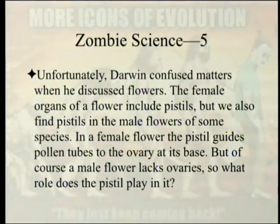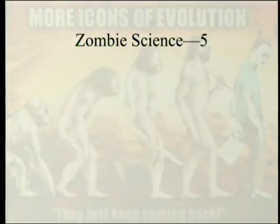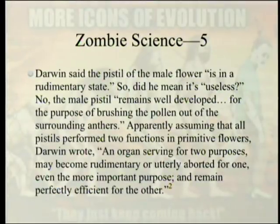Unfortunately, Darwin confused matters when he discussed flowers. The female organs of a flower include pistils, but we also find pistils in the male flowers of some species. In a female flower, the pistil guides pollen tubes to the ovary at its base. But, of course, a male flower lacks ovaries, so what role does a pistil play in it? Well, Darwin said that the pistil of the male flower is in a rudimentary state. So did he mean it's useless? No. The male pistil remains well developed for the purpose of brushing the pollen out of the surrounding anthers. Apparently, assuming all pistils perform two functions in primitive flowers, Darwin wrote, an organ serving for two purposes may become rudimentary or utterly aborted for one, even the more important purpose, and remain perfectly efficient for the other.